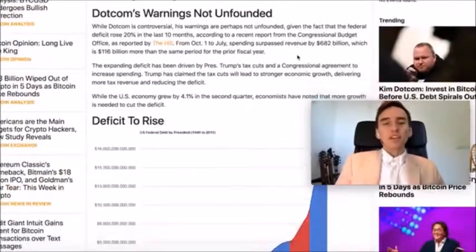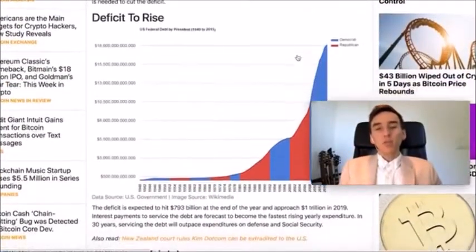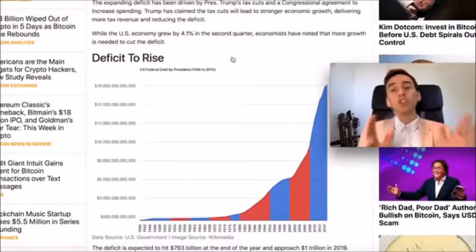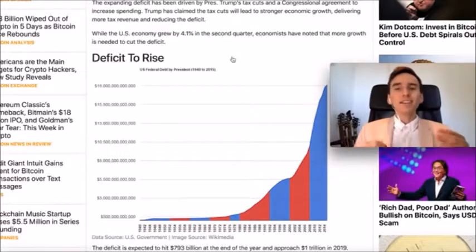And I think that we can agree that Kim.com knows what's up. And if you don't know what a deficit is, let me just tell you in very simple terms. Let's say I make $5,000 a month, and that is my income. I make $5,000 every month, and let's say I spend $5,000 every month as well. All the money I get in, I spend. And so I don't have any money left after income and expenditures.